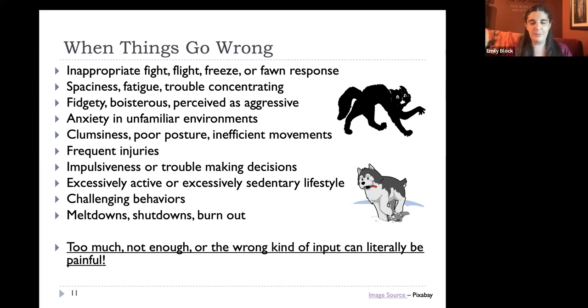Clumsiness, poor posture, inefficient movements, frequent injuries, things like that are common. And also how fast you process things. So either being impulsive and reacting before you really have a chance to process, or on the other side, trouble making decisions.